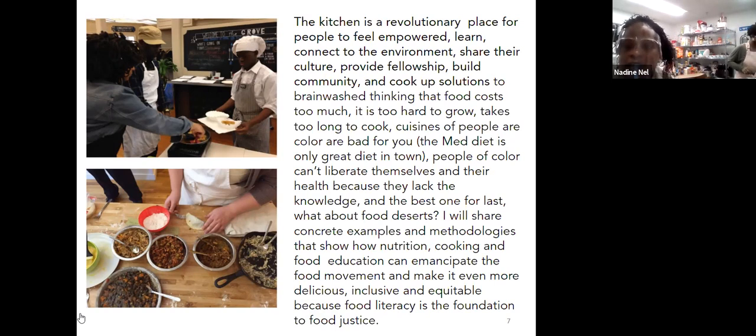barbecuing techniques. It's debatable whether it was the Taínos or the Arawak Indians, Africans, and mixing those spices together, which is allspice, thyme, cinnamon, nutmeg, hot pepper, Scotch bonnet peppers. All of those things are put into a paste with onion and garlic, and it all depends on where you're from, what your jerk recipe is.